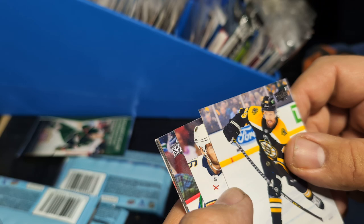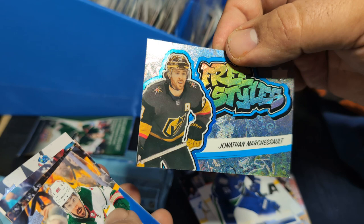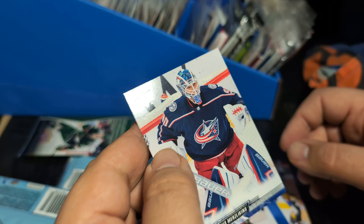Here we go. Gresliak, Series 1 checklist. Tyler Myers. Oh, freestyling. Jonathan Marchessault. Beautiful. We got a Frederick Gaudreau, Kapanen, Tyler Toffoli, and Merzlikins.